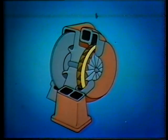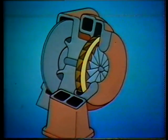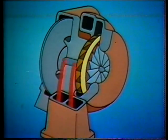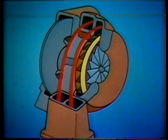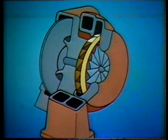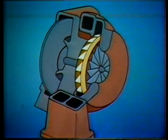A second basic turbocharger design is the nozzle ring type, which is only slightly different from the volute type. Hot exhaust gases come from the manifolds into separate volutes, but instead of being channeled directly to the turbine wheel, they are funneled through a nozzle ring, such as this one. The area of the fins determines the force with which the exhaust gases hit the turbine wheel.